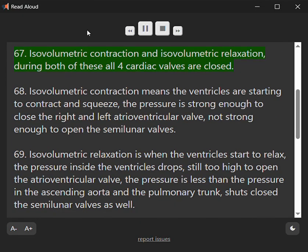67. Isovolumetric contraction and isovolumetric relaxation, during both of these all 4 cardiac valves are closed. 68. Isovolumetric contraction means the ventricles are starting to contract and squeeze, the pressure is strong enough to close the right and left atrioventricular valve, not strong enough to open the semilunar valves.